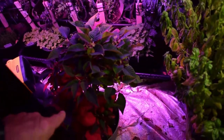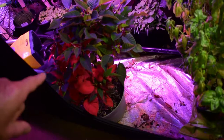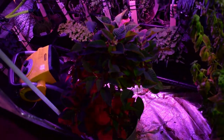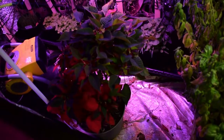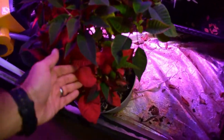But the poinsettia will be moving upstairs in another week because we're coming up on Thanksgiving, and I'll probably bring that upstairs and put it as a centerpiece for our family Thanksgiving dinner that we're going to have with just our kids this year. And it's looking really nice. A lot of red leaves on there. I mean, it looks really nice.